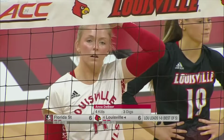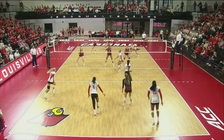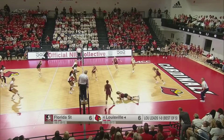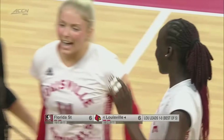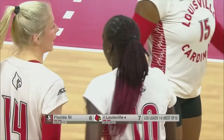She does a good job of working inside and going with where the ball is taking her. This is an inside ball, and she's inside that block and stays inside the block instead of cutting it back into the block. Anna DeBeer's only had back-to-back games lower than 10 kills once this year, trying to avoid that tonight. A big reaction from the crowd there on that Louisville point.